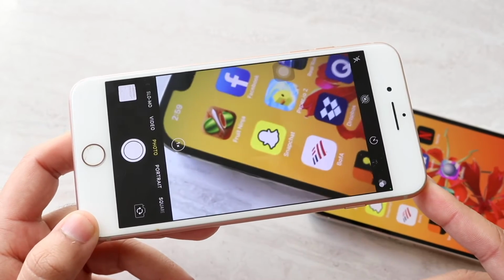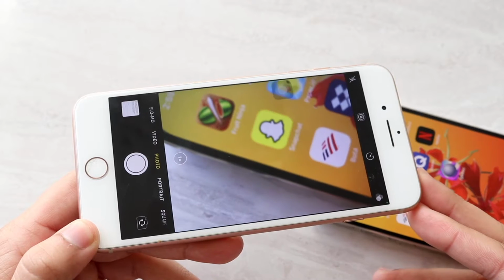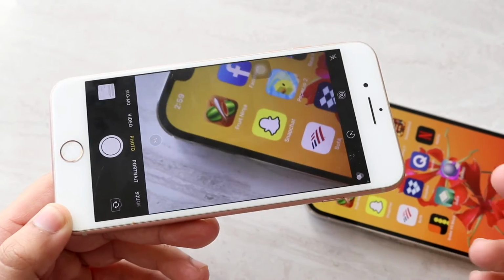However, one big thing to keep in mind is that you still have portrait mode in this camera, and I compared the 8 Plus against a lot of other phones too, including the 12 Pro, and I found that the iPhone 8 Plus's video quality is much worse than the 12 Pro's, especially in low light. However, in good lighting, it's pretty much the same.